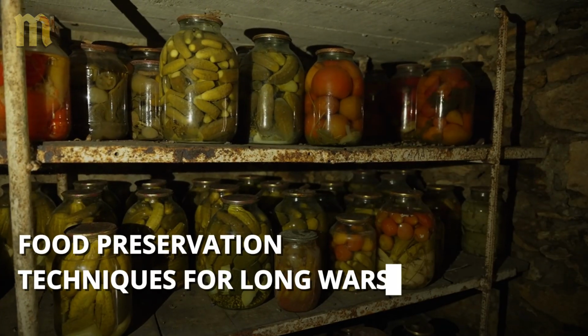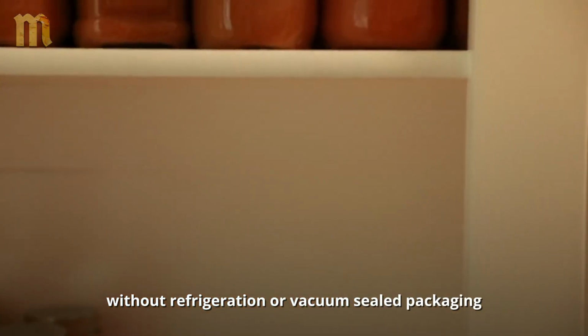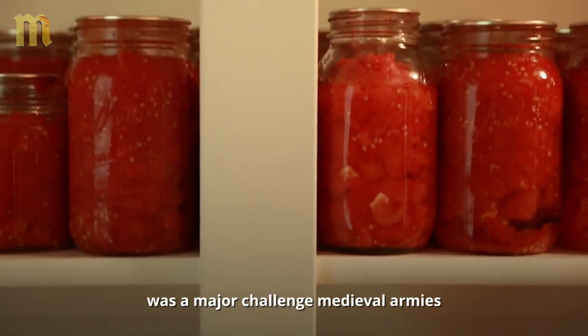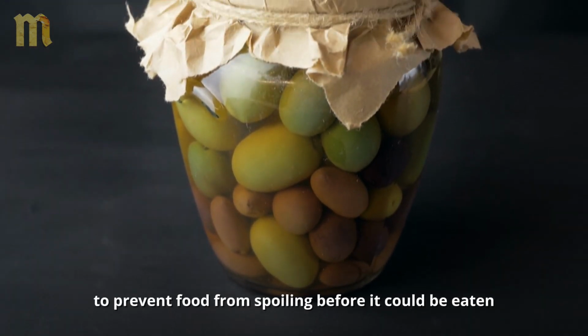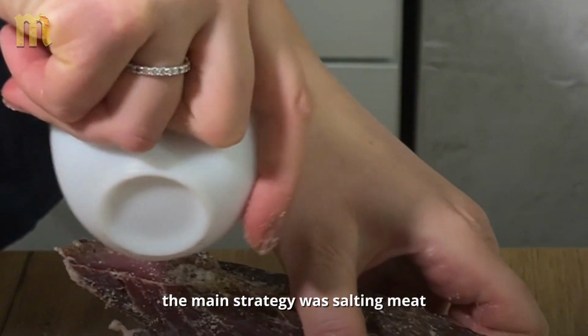Food preservation techniques for long wars. Without refrigeration or vacuum-sealed packaging, keeping food in good condition during military campaigns was a major challenge. Medieval armies had to use efficient preservation techniques to prevent food from spoiling before it could be eaten. The main strategy was salting meat.